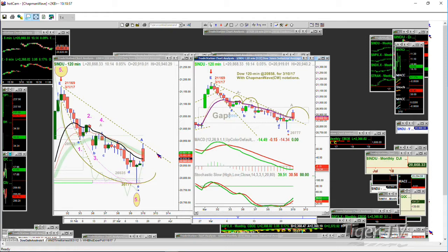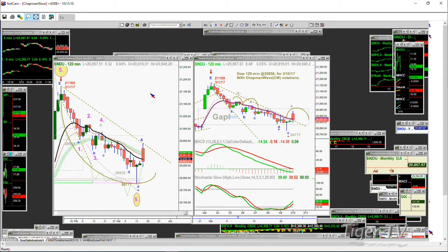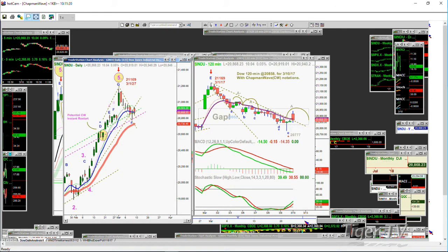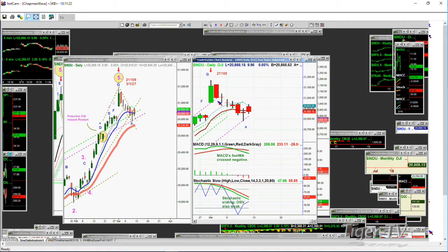What's really important is that the 120-minute chart, same chart on the right with the MACD and the stochastic, shows stochastic has confirmed the rally in the price, but the MACD is still very flat. It is starting to see the histogram shrink a little bit. So in sum, this is a time for caution. I think that we've got limited upside. Maybe this time we could still see some limited downside.